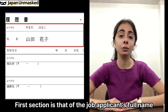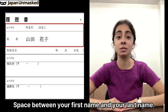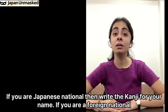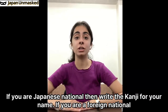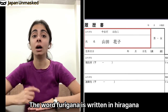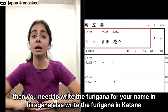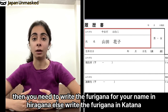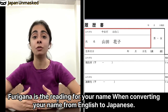The first section is that of the full name of the job applicant. While writing your full name, remember to leave a space between your first name and your last name. If you are a Japanese national creating a Japanese style resume, then write the kanji for your name as registered. If you are a foreign national, write according to the name which is printed on your residence card. If the word furigana is written in hiragana, then you need to write the furigana for your name in hiragana. Otherwise, if the word furigana is written in katakana, then write your name in katakana. Furigana is basically the reading for your name when converted from English to Japanese.